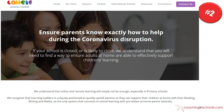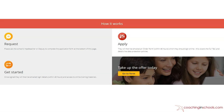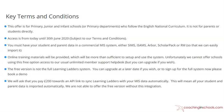So resource #2 is from Learning Ladders. And as you can see, this is designed to upskill parents so that they can support their children at home with reading, writing and maths. Now, how it works is up here. So you can see you've got to contact them and apply.